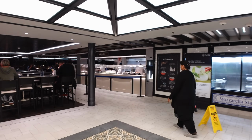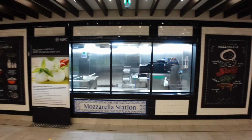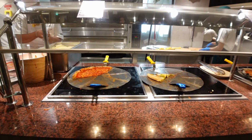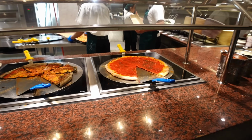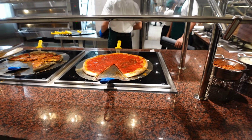So we're back in now for your evening meal. The grill's not quite open, so I will show you that after. But we'll start off by showing you the pizza, because this is always here. So as always, you've got 4 different types. They've always got a margherita, looks like a pesto pizza one tonight. They've always got a charcoal one, and then they always seem to have the tomato pizza, which is quite nice if you don't like cheese.